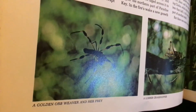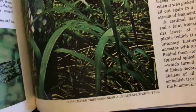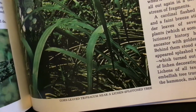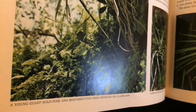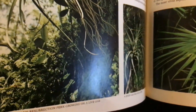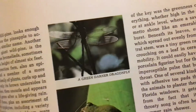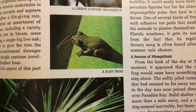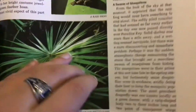A mature tropical hardwood forest. A golden orb weaver and her prey. A lubber grasshopper. Cornleaf tripsacum near a lichen-splotched tree. A young giant wild pine and rare decoration fern growing on a live oak. A stiff-leaved wild pine. A green darner dragonfly. A rain frog. Saw palmetto fans.